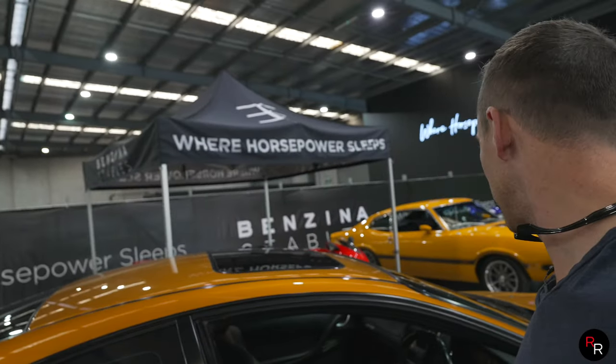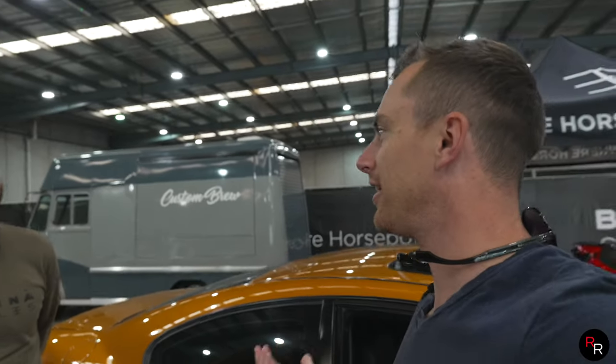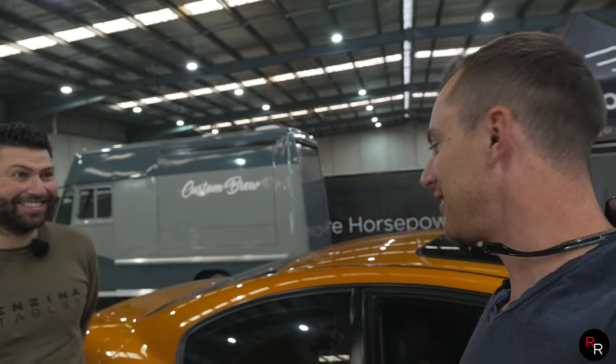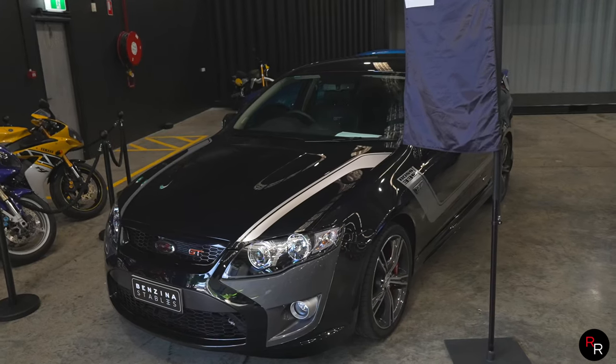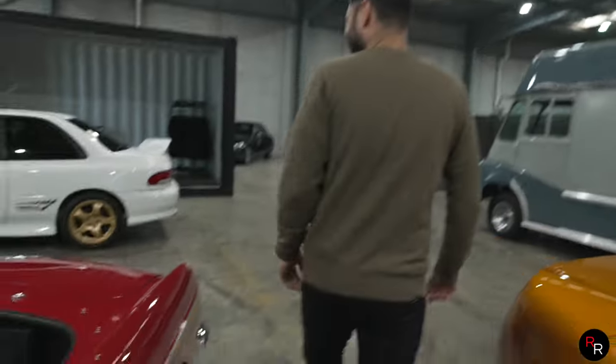I do like this coupe shape. And it always surprises me that this was really the only two-door they came out with. They could have done well, but I guess the Aussies like the four-door. Aussies do, they do. And unfortunately, Holden's no longer. I know, that's a real shame, isn't it? It is.